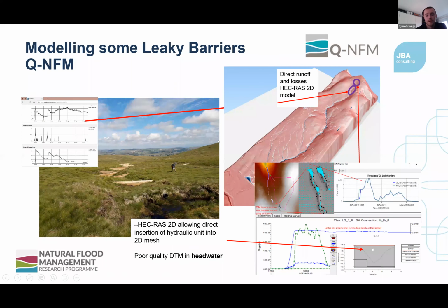So what we do in that instance is, once we've created that model, we'll have a baseline version of the model that is set up. And then we will go back into that model and we'll add in some NFM interventions, which we're going to go through now. After we've added those in, we run the model again, and then we compare the two outlets downstream in terms of either the flow or the water levels or the flood extents.